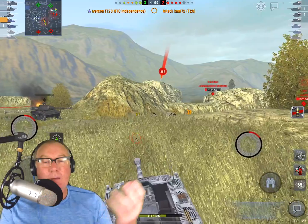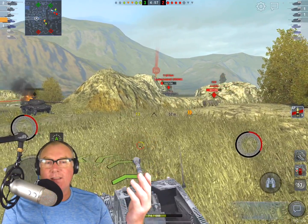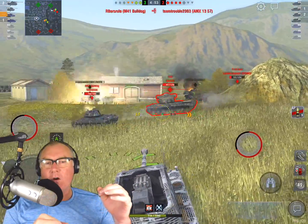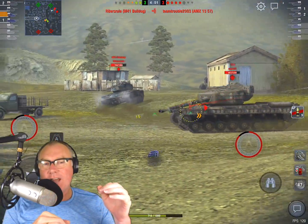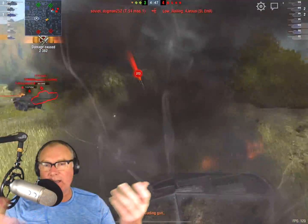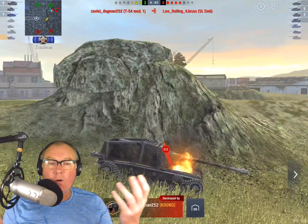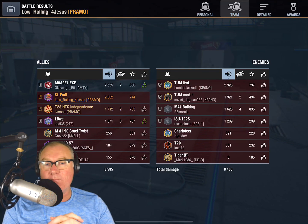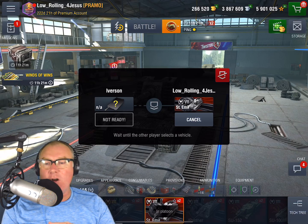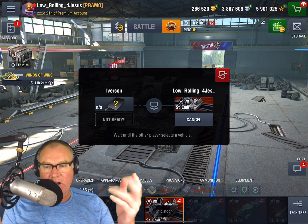And the other thing is, people hardly ever drive this tank. It is one of the least popular tanks in the game, and people do not give it or understand just how much respect you need to give this tank when it is in the right spot. Spots like this. So we walked away with 2,400 damage there, and we ended up a draw in that game, I think. Yeah, but it was great fun. Me and Iverson, the 3D print man. There he is, the Ivo.